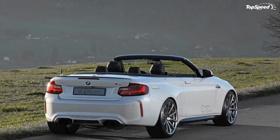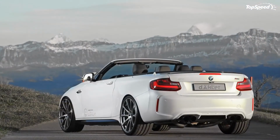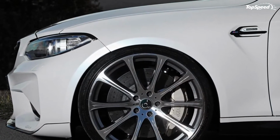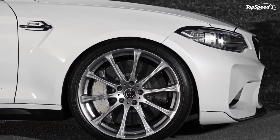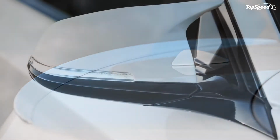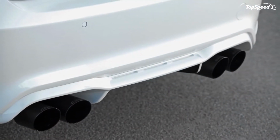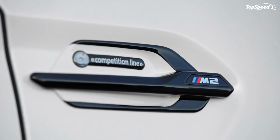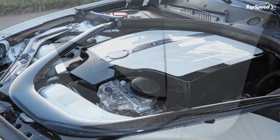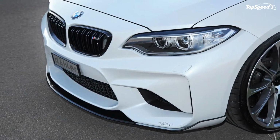Drivetrain. Give credit to Dähler for committing to this project and seeing it through. It's hard enough to turn a 2 Series convertible into something that resembles a roofless M2, but the Swiss tuner also put in the work to prepare not one, but two performance updates to the car's 3.0-liter inline-six engine, which by its mere presence suggests that Dähler could have used the BMW M2 35i as the base version of its M2 convertible.